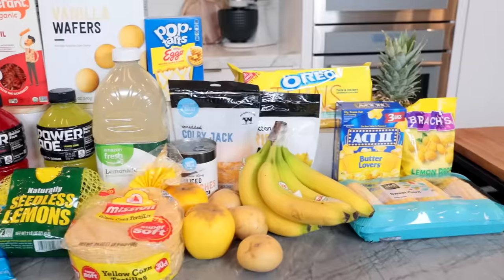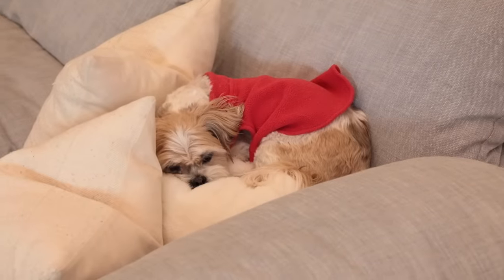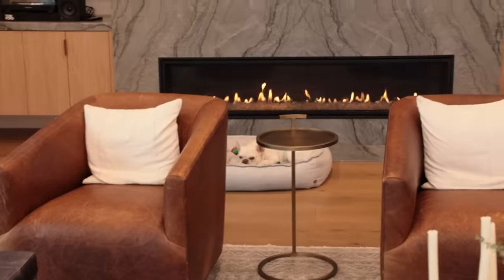Just got back from the store, and here is our grocery haul. We've got all of the yellow food over here, all of the red food over here, and the dogs are asleep. Henry is over here in the corner. And here's Blueberry Muffin. And Coco's over there by the fire. That's her favorite place in the whole world.